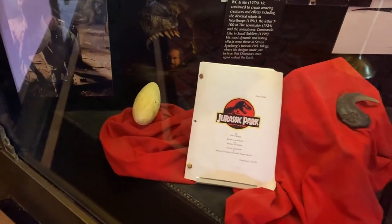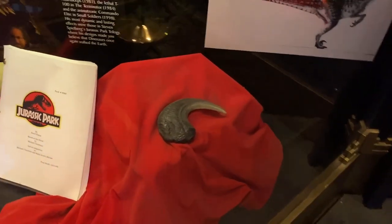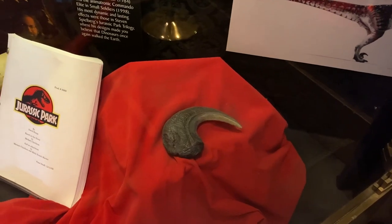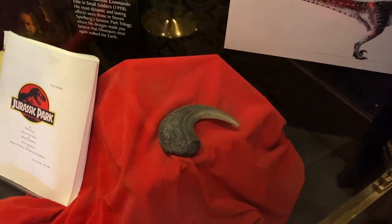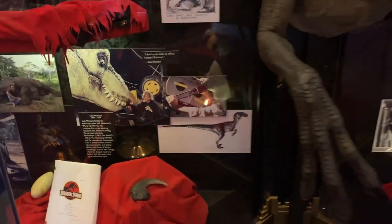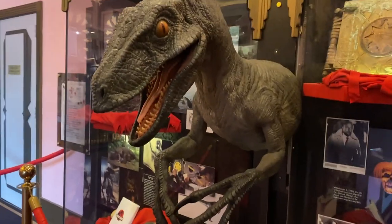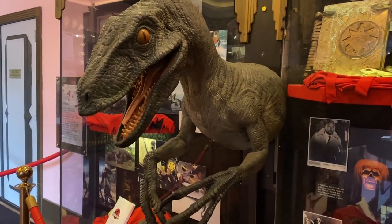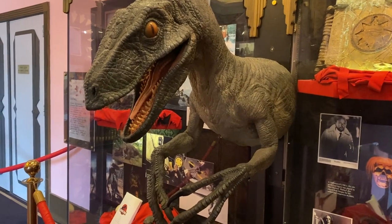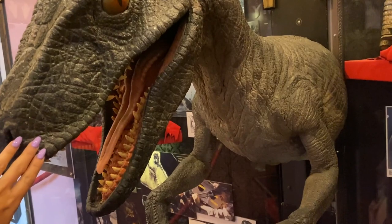We also have some stuff, a dinosaur egg, a raptor claw. That must be the one that Dr. Alan Grant scares that kid with at the beginning that he keeps in his satchel. Giant turkeys. Looks like a bear. He's not so scary. And then you have a velociraptor that was actually used in Jurassic Park. Literally right there. I'm having a moment. Clever girl.